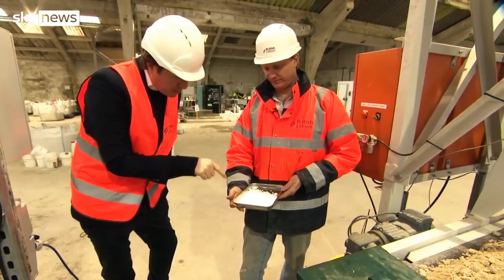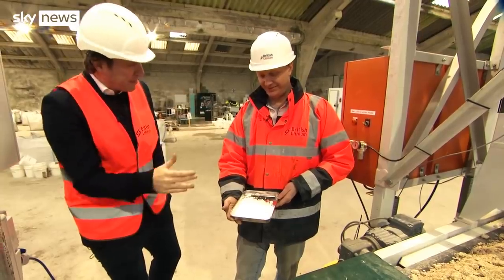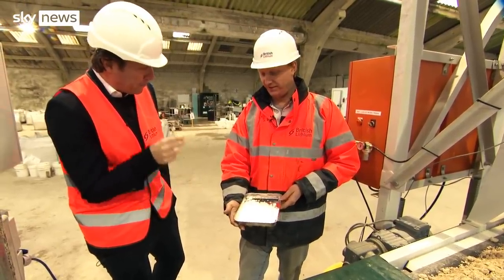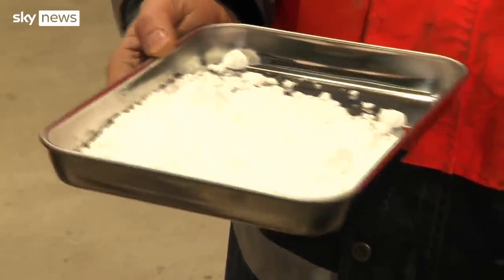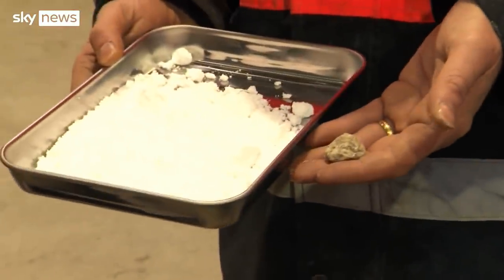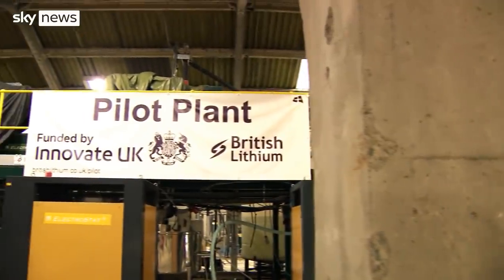And that's stuff that you could put straight into a cathode which goes into a battery, and that's the key ingredient for electric cars, probably. About 4 mobile phones just here. It's a bit of a transformation to take it from that to that. Of course, this is just a demonstration plant, but this company, like many in the sector, has big dreams.